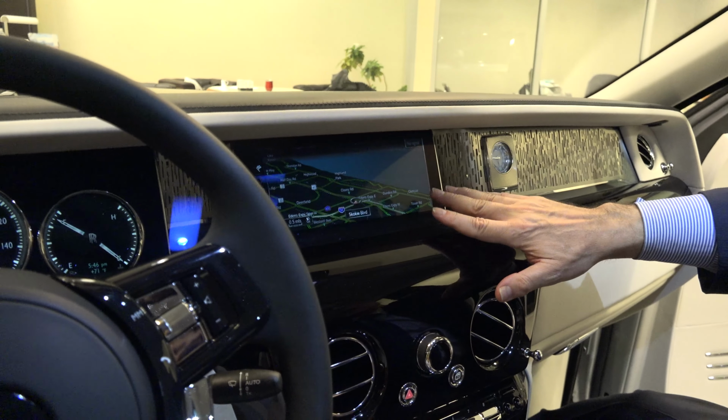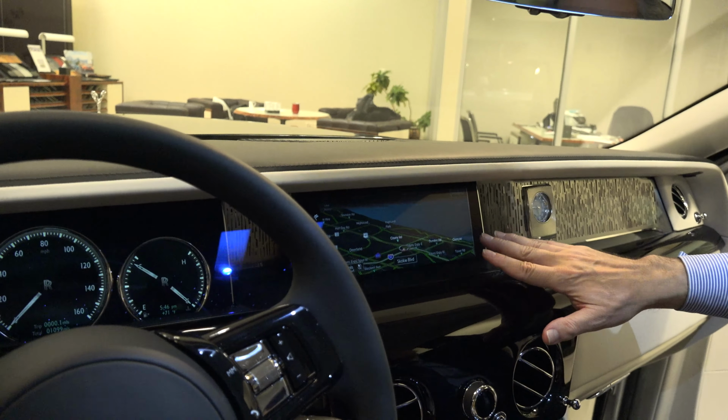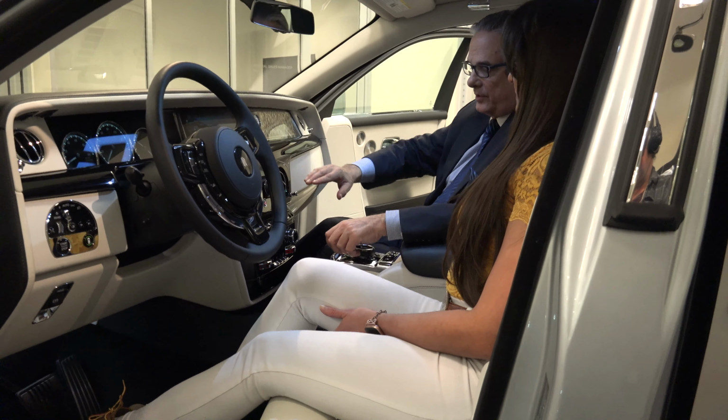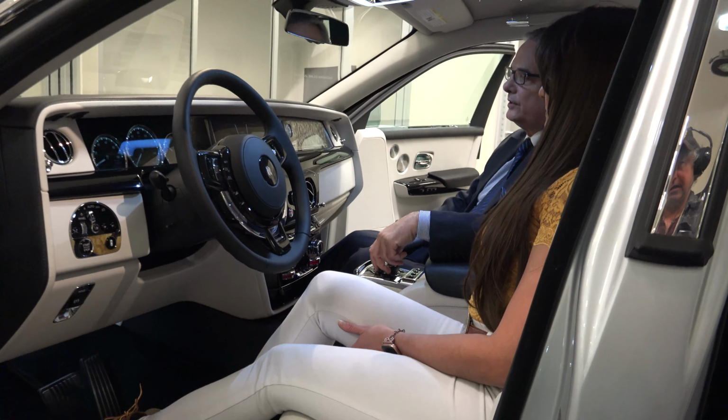When you purchase the car, it will also activate, it'll show you accidents if there's any in your passage or on the map, construction areas and traffic. They'll highlight red traffic areas also, okay. Other things it can do here.